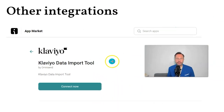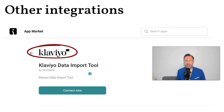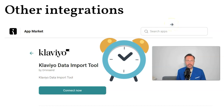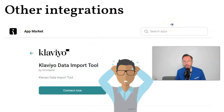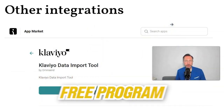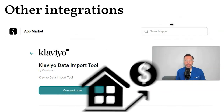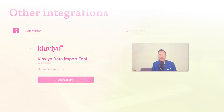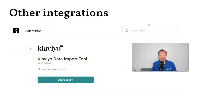So if you're doing a migration from Klaviyo, for example, you can use the data import tool. You can go to the app market and do all sorts of cool integrations that are going to save you a lot of time. For me personally, I was running into an issue with MailChimp. They start as a free program, but their price rapidly skyrockets once you reach a certain threshold for emails. So I needed another system where I was easily able to transfer all those emails that were collected and imported into MailChimp into another system.